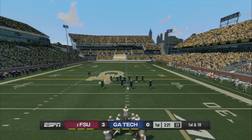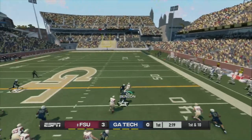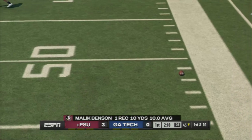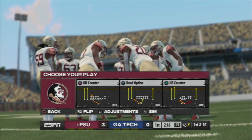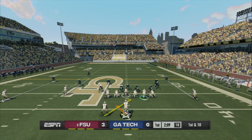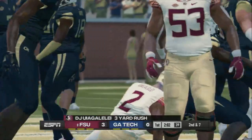We're about set to start things up again. Florida State holds a field goal lead. Got hit and still completed it. He looked pretty cool back there. Even with the outside linebacker blitzing, he made an accurate throw, and the result is a new set of downs. From their own 45-yard line, it's first down. Taken down around the 47-yard line.